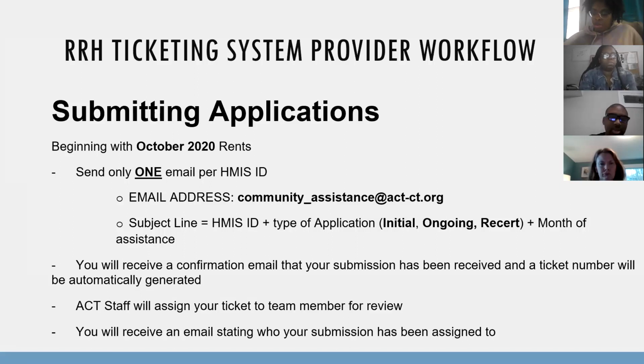Now, just to tap into what Abrika said a little bit, when you're submitting initial requests and you have a December security deposit and a December 1st month's rent, you want to put that in that first submission. So everything is paid the same time. We make sure that all the documents are where they're supposed to be, so on and so forth. That's extremely important. Please just submit one. The email address we already went over.